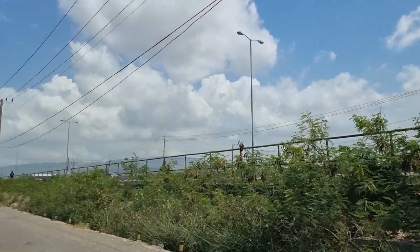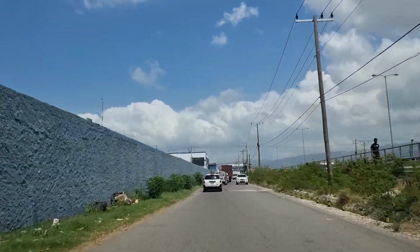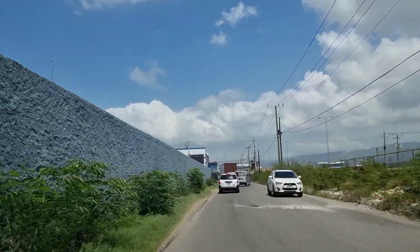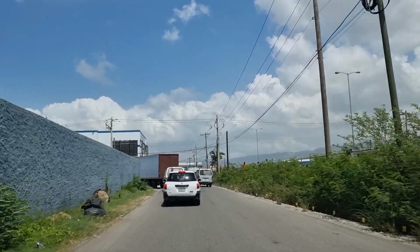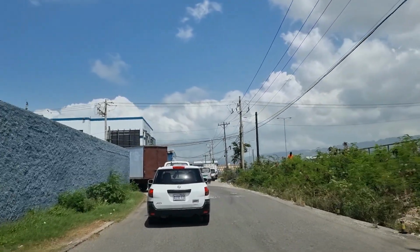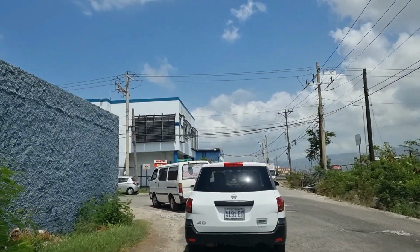So we're by the Kingston Wharf, the Kingston Container Terminal. This is the transshipment city of Jamaica. So just wanted to highlight it for you guys. I know you may not come this side regularly. So just wanted to show you guys what's happening.